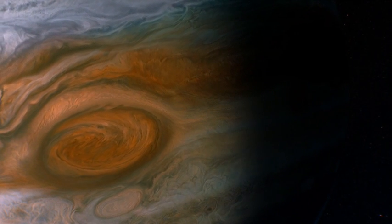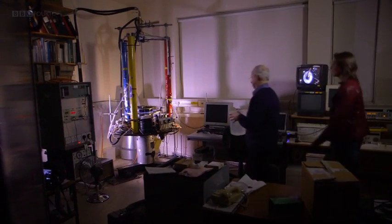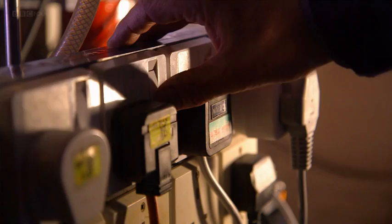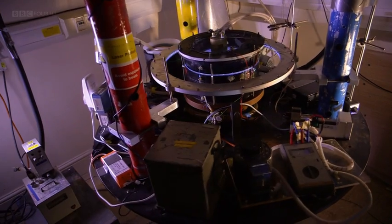But why do these atmospheric storms last so long? I'm meeting Professor Peter Reed, who's using a jug of water, some sparkling dye and a rotating rig to recreate a section of Jupiter's atmosphere.